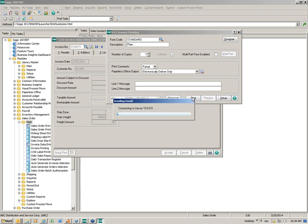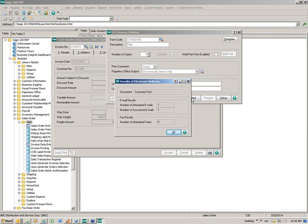It's connecting to my server, and it tells me that it attempted one email and it was successful.